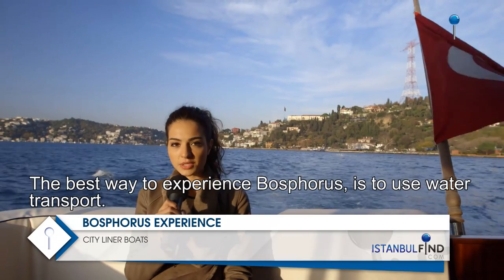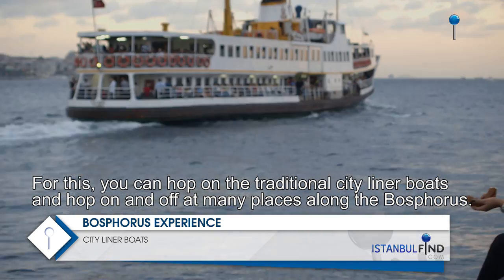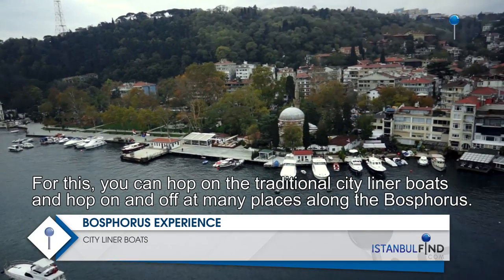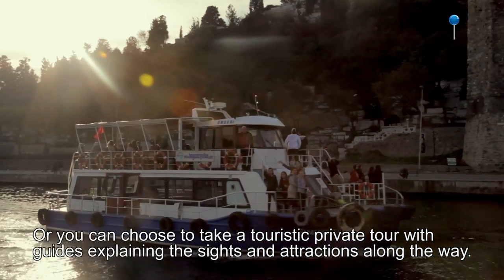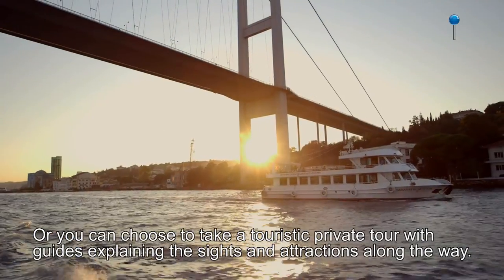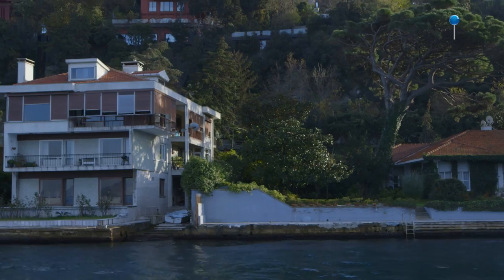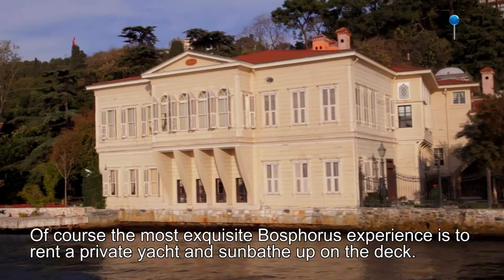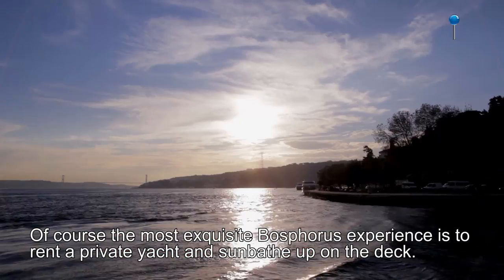The best way to experience the Bosporus is to use water transport. For this, you can hop on the traditional city liner boats and hop on and off at many places along the Bosporus. Or you can choose to take a touristic private tour with guides explaining the sights and attractions along the way. Of course, the most exquisite Bosporus experience is to rent a private yacht and sunbathe upon the deck.